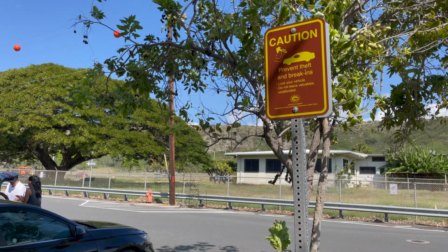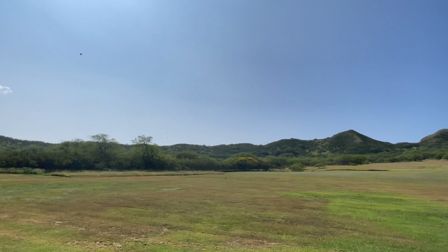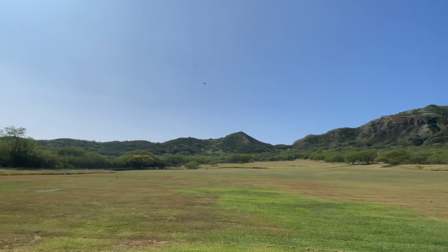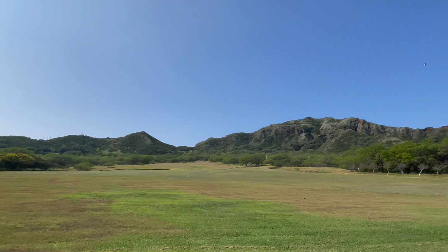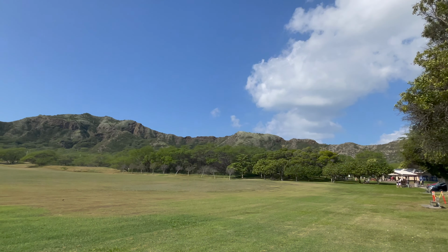Before I started the hike, I had to do a 360 view to take in what I was experiencing. I know from this vantage point it doesn't look like very much, but you are literally in the crater of a volcano, which is pretty cool.